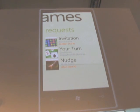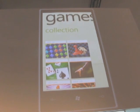And at the last panel here, I have different requests. So I have an invitation to play a game, or it's also my turn to play a game on a card game. So I can play turn-based games against other friends on their phones, or on their Xboxes across Xbox Live. So this is prompting me, it's my turn. As I'm waiting for a cab or waiting at the airport, I can play interactive games against my friends. Another swipe puts me back to the starting panel.